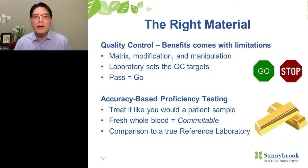We also set our own QC targets. And so although we might have a very good performing method, we know that there's other variation going on, such as lot changes, operator changes, and so on. And so our QC might be adjusted to reflect those changes. And that might actually make our QC targets wider, okay? Because at the end of the day, we have to either go on with the testing or we have to troubleshoot it. And we don't want to set our QC too tight, which leads to needless troubleshooting.